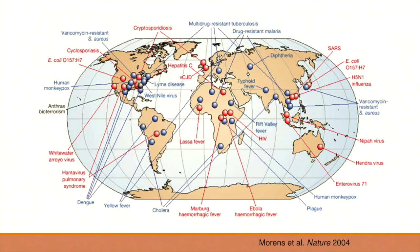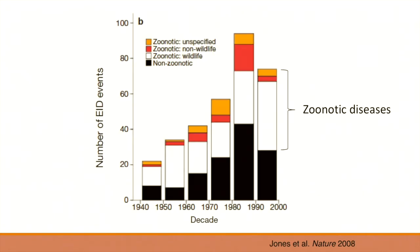We're living in a time of increasing emerging infectious disease events, or identification of new or resurging infectious diseases. Some of these you might recognize, like Lyme disease, West Nile virus, dengue, and yellow fever. This is a chart showing new or emerging infectious disease events by decade. And as you can see, zoonotic diseases represent a growing proportion of emerging infectious diseases. Zoonotic diseases represent a growing threat to public health.